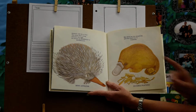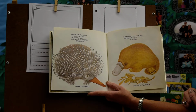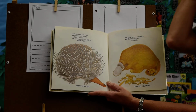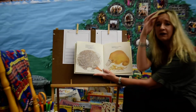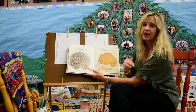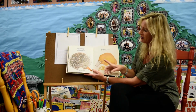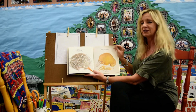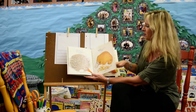These are 2 exceptions. They both live in Australia. So it's kind of interesting. They both are covered with fur or hair like us. They're warm-blooded. They breathe air. And they take care of their babies, but they have a backbone, sit up straight, you know better. But they do lay eggs. So they're called oviparous animals.